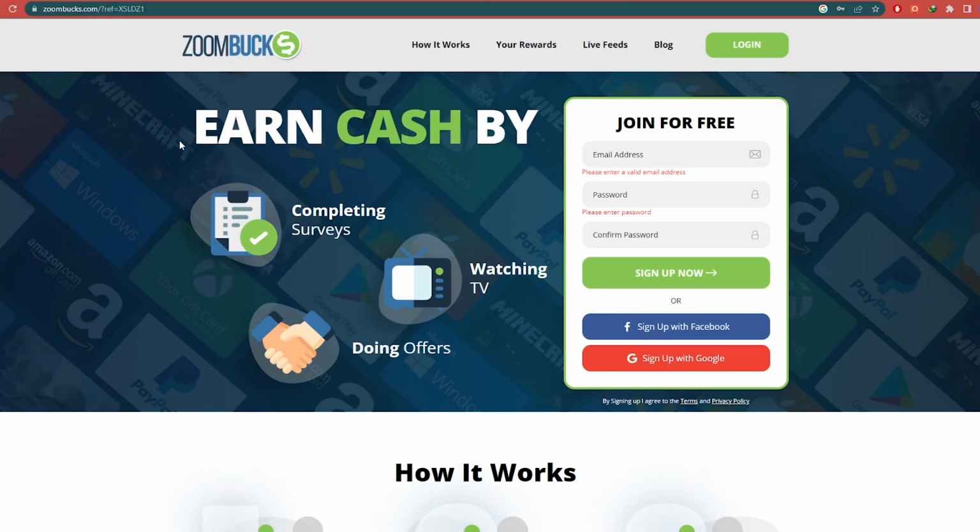Now, let me walk you through how this website operates. The first step is to register for a free account on this website, as was already indicated. Visit the homepage, fill in your email address and password, and then click Join Now to complete the process. For a simpler sign-up process, you might alternatively use your Facebook or Google account.